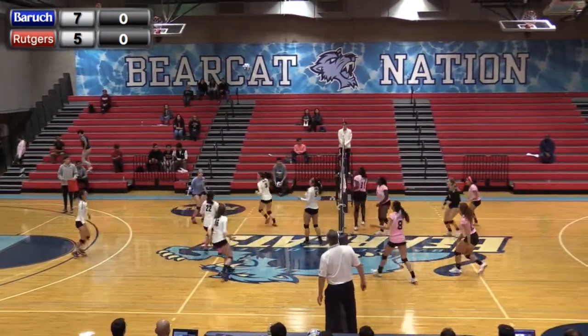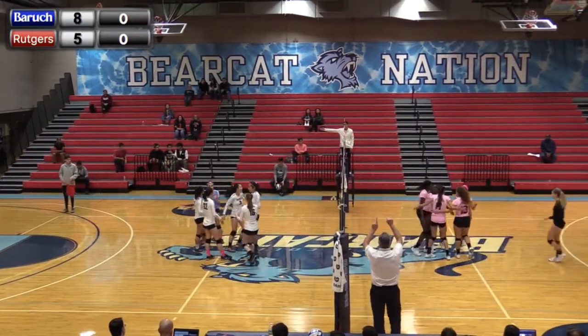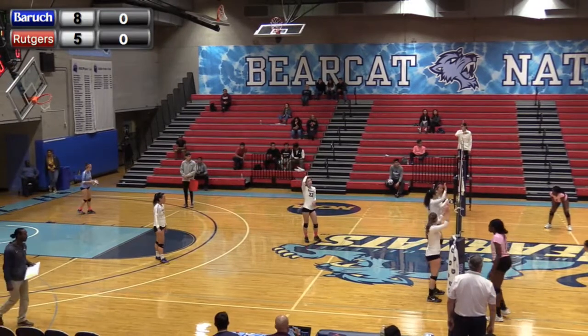The middle set, tipped, dug. And a net called on Rutgers-Newark. Number 11 didn't fight it either. She kind of knew. She owned up to it. Yeah, she's not going to beg for any call. She's going to earn her points.